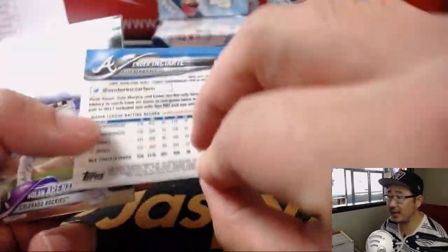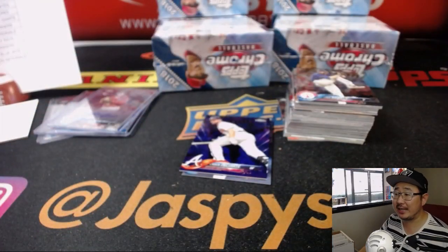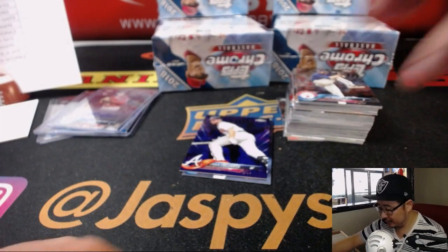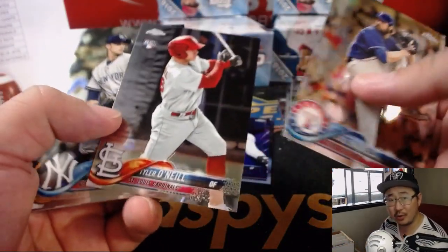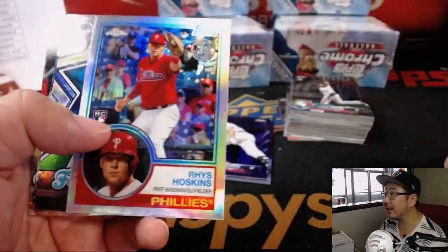There's more Ohtani. All those will add up too, value-wise. Ender Enciarte. Out of $299. Oh, he has the 83 version autograph. Those are cool looking ones. I like those. They'll look like this.